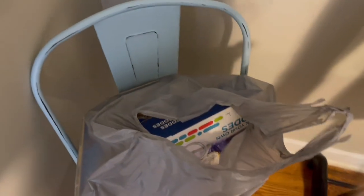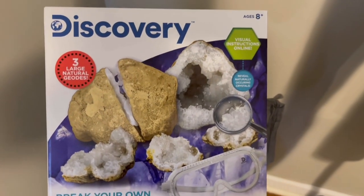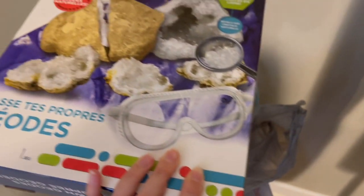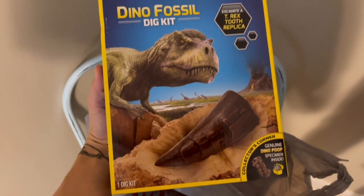And then we did get Watson a few Christmas gifts. Yes, already picking out things for Christmas. And we got this here. We just thought all these that I'm going to show you would be super fun for him to do. And he loves to play with rocks and stuff, so we thought that would be super cute. And then of course, you know, dinosaurs.